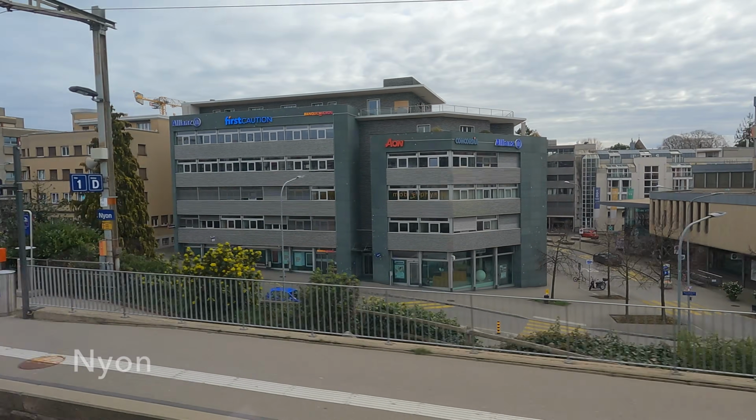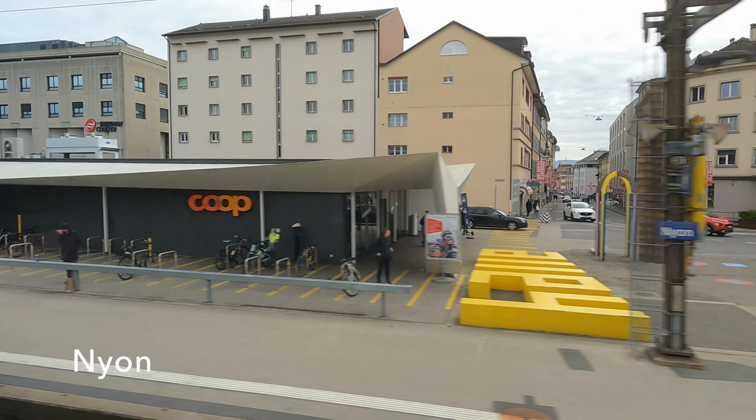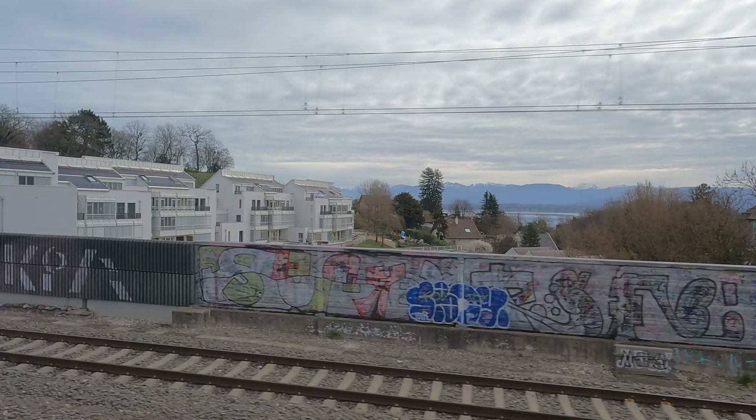I'm reliably informed that Nyon is an excellent place to base yourself if you're visiting the region, as accommodation is a little cheaper around here than in Geneva itself.